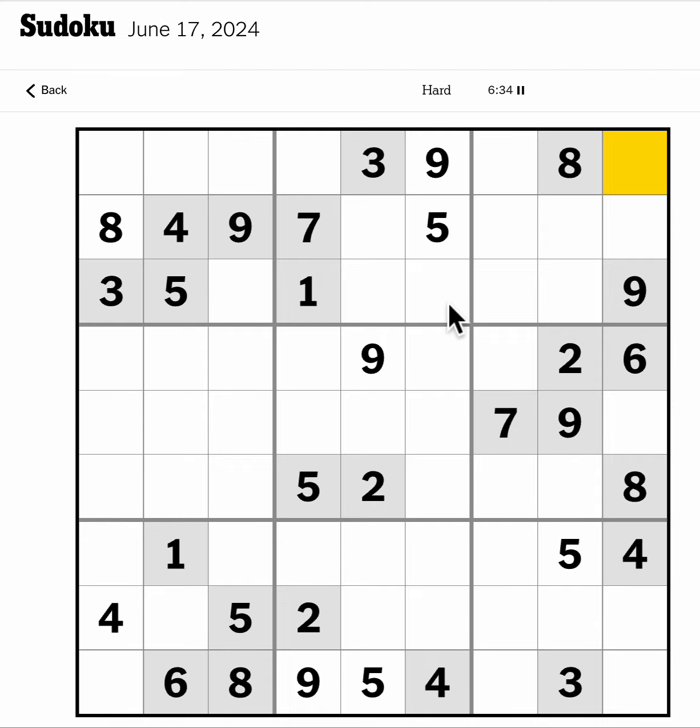It doesn't look like I can find the location of 5 in this box either, and it looks so hopeless here. So let's move on and look for other hints. 1 blocks here, 1 will be here or here, 1 will be here or here. Yeah, that's not helpful.